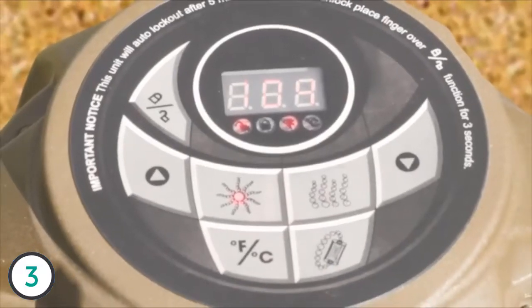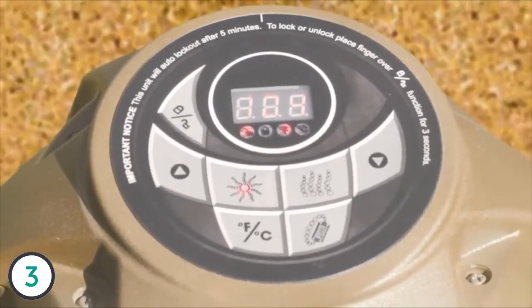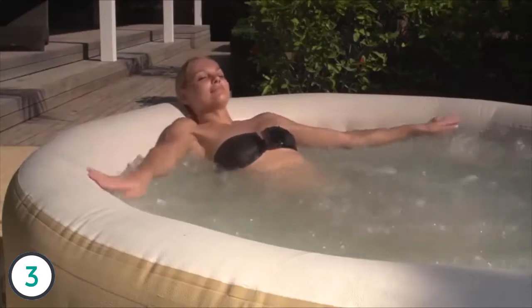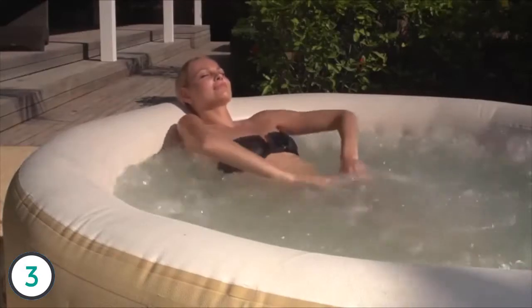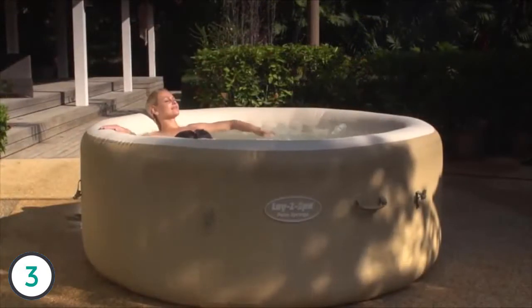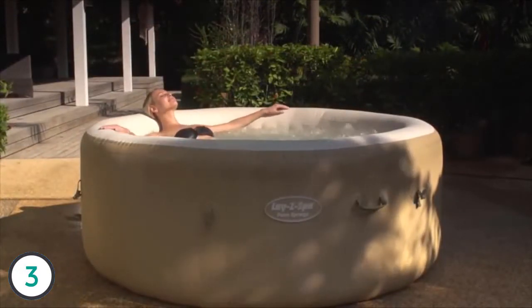The soft touch control panel regulates both the spa's water filtration and heating systems. It also activates the Lazy Massage. Powered by 120 soothing bubble jets, this rejuvenating hydro massage offers a similar massage experience to an in-ground spa, but for a fraction of the price.